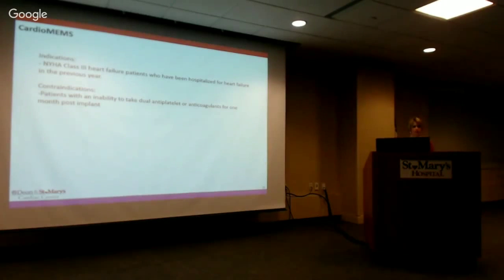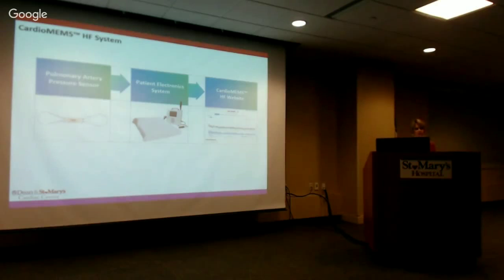Contraindications, basically anyone that would not be able to be on dual antiplatelets or anticoagulants for 1 month post-implant. The CardioMEMS, it's about the size of a paperclip. You can see it on the left here.